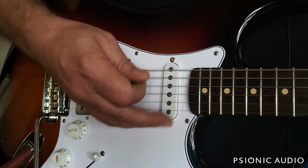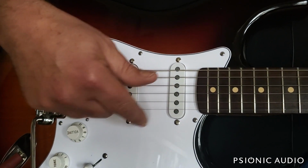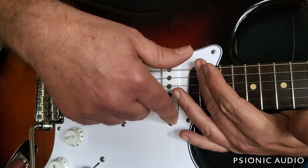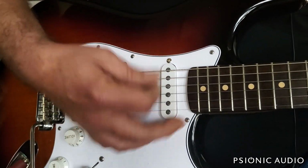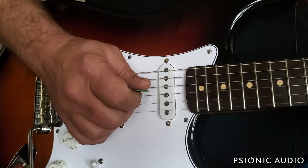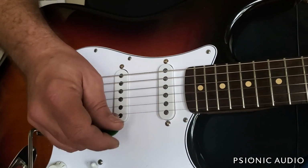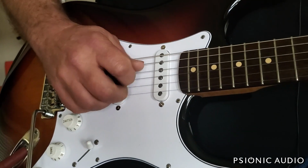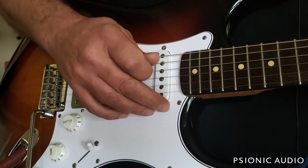But notice the volume difference. Traditional Strat pickup height, what would normally be way too high and interfering with the strings and the magnets. That sounds really good to me. Maybe down a little bit on this side.